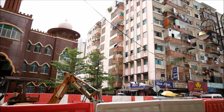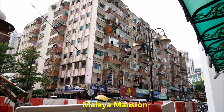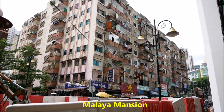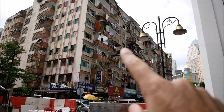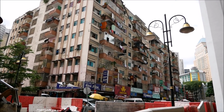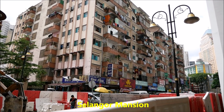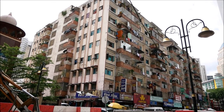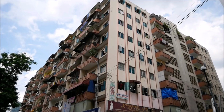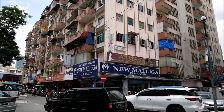And if I remember right from Google Maps, this building is called the Malaya Mansion. And there's another very similar large apartment building complex like this over there called the Selangor Mansion. And I kind of want to walk around the Selangor Mansion because I think there was a lot of food and drinks there. And I found the building that I think is called Selangor Mansion.